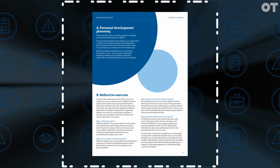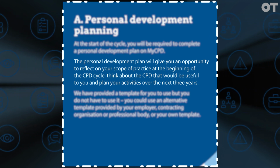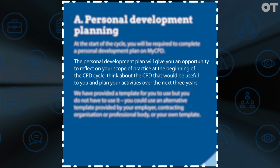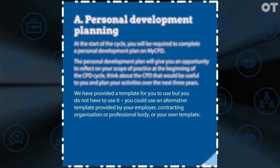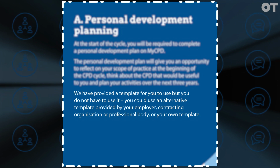The personal development plan will give you the opportunity to reflect on your scope of practice at the beginning of the CPD cycle. The GOC will provide you with a template, but you can also use one provided by your employer or professional body. Later on in the cycle, you'll have to undertake a reflective learning exercise with a peer. A relative, close friend, or employee would not be considered a peer.